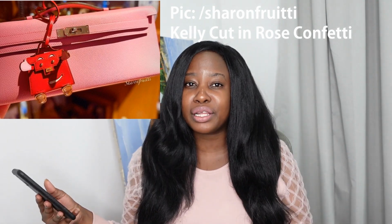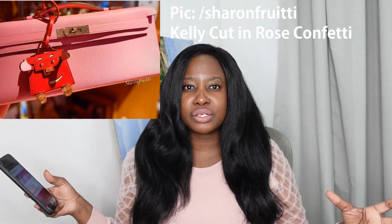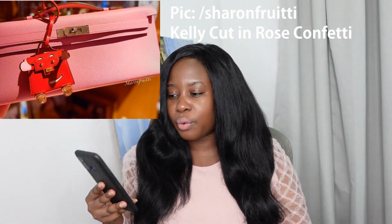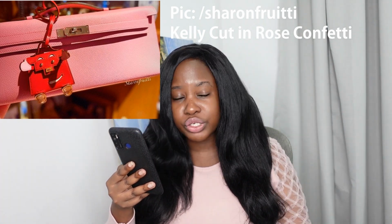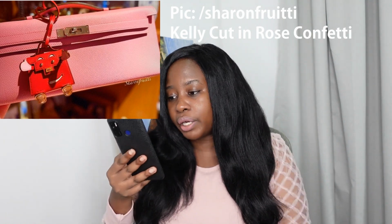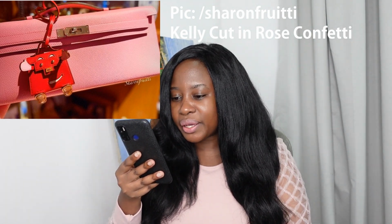And as you guys know, I love exotics, but I'm weird about big H's pinks in exotics. I don't know why. And in alligator or croc, I don't like the Rose Scheherazade color. I don't like Rose Shocking in alligator or Porosus. I just don't like them. But I do like Rose Shocking here in Chèvre. Very beautiful. Okay, let's keep going.